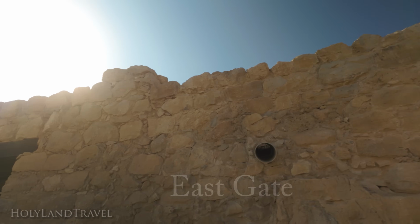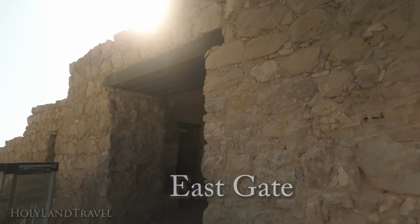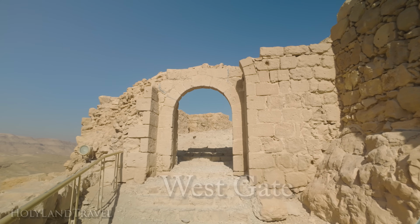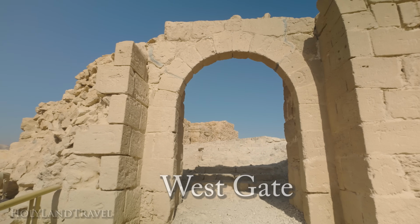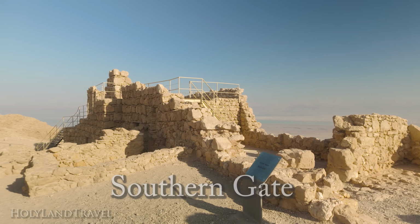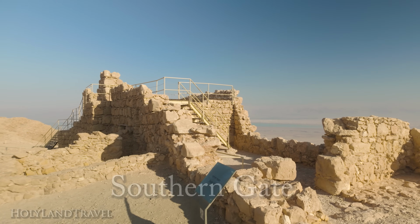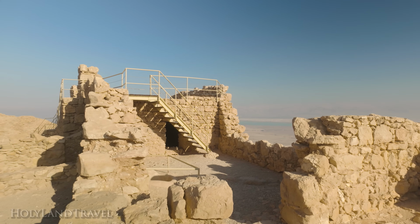Four gates punctuated the wall, each corresponding to a different approach. The east gate leading to the snake path, the west gate to the western path, the north gate to the water path, and the cave gate to the southern path. Interestingly, these gates were not particularly fortified, their construction consistent with the wall's overall design.